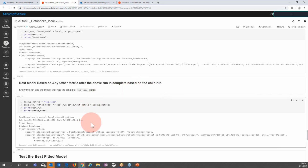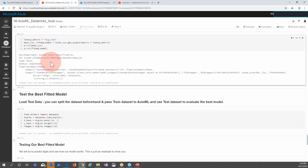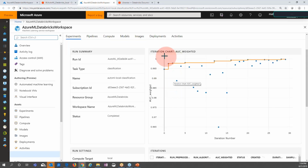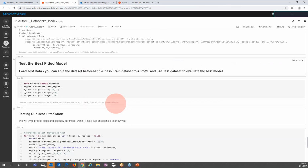So this is going to pick a best model based on a different metric, which is log loss. So how do you pick the different model? Because you already have all the models there. The one that shows on the graph is the metric I picked, which is AUC weighted. But you say, all right, I want to do log loss, and you can go get that one.